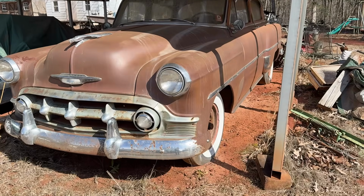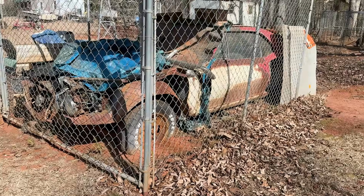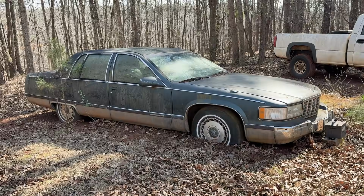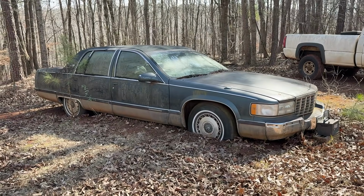The 53 Chevy. The 1967 RSSS Camaro, or the Cadillac Fleetwood. I think this is a 97.